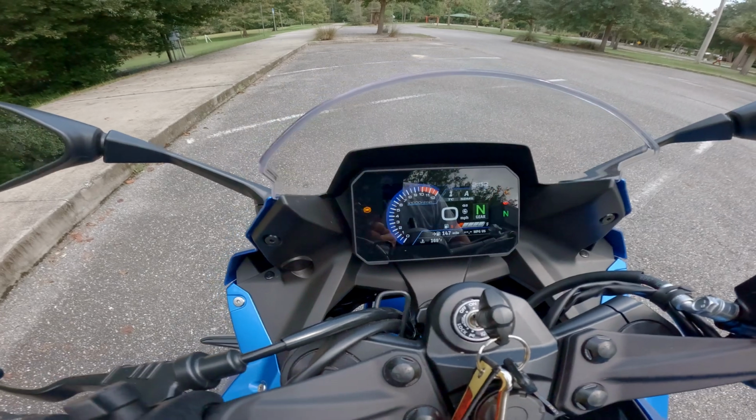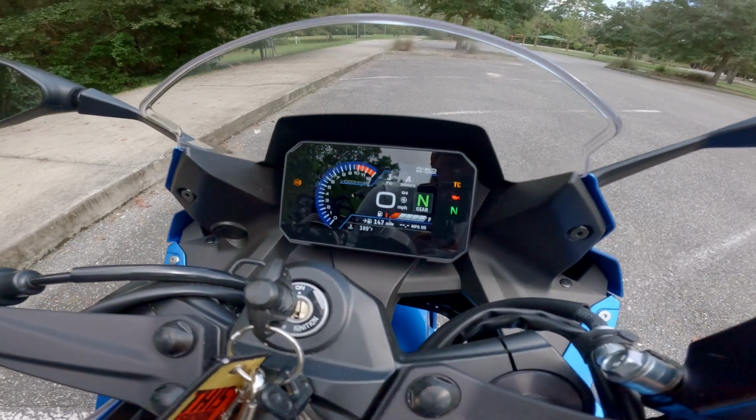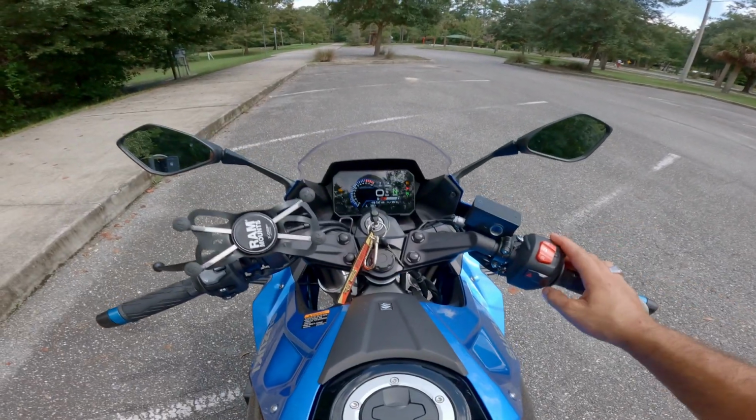It is very well covered with this little black screen. You don't get much sun glare. I didn't have any issues seeing this thing at all. It is crisp, clean, clear. I like the screen.